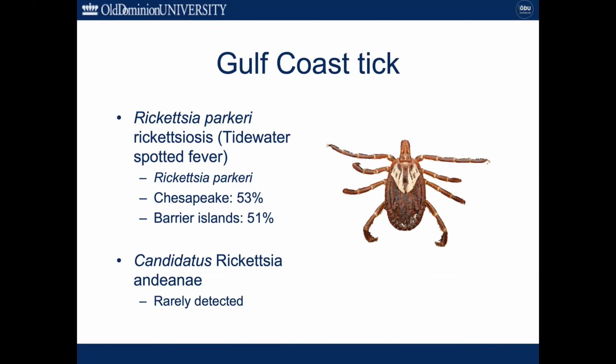And also these ticks co-feed with lone stars and dog ticks, both of which are also competent vectors of this particular rickettsia, and both of which we've found to be positive for this Rickettsia parkeri.